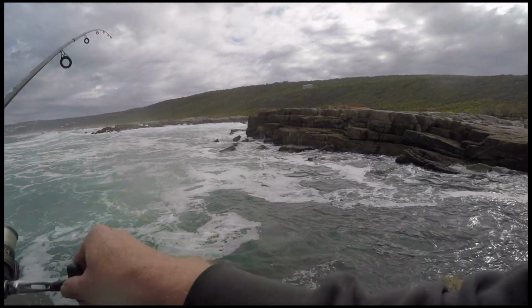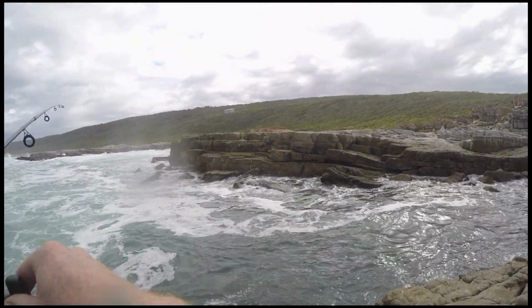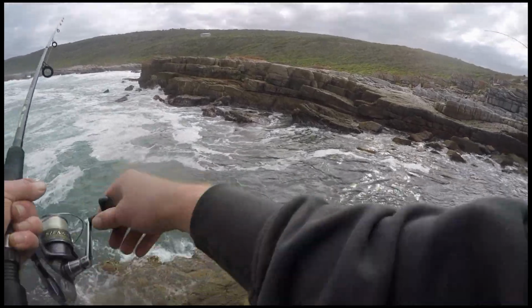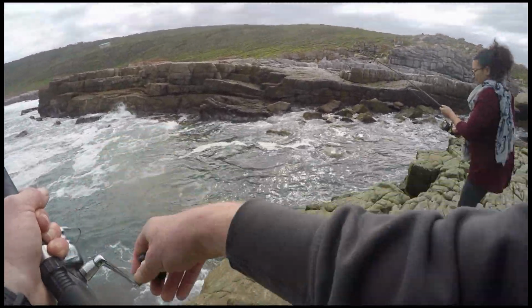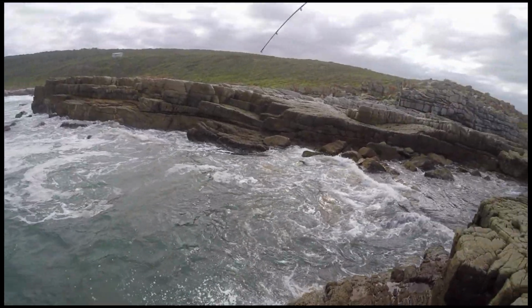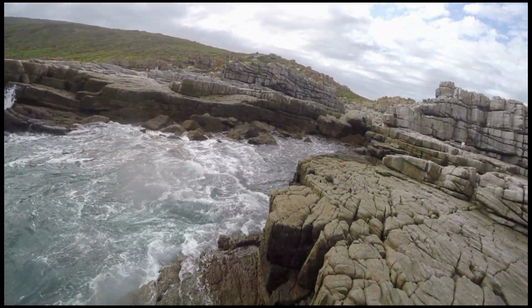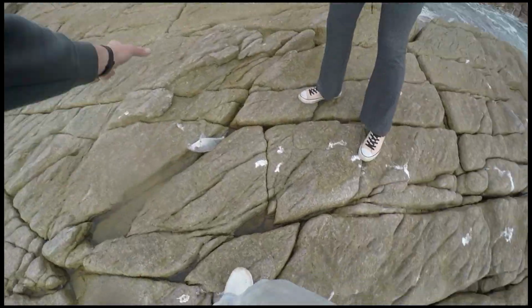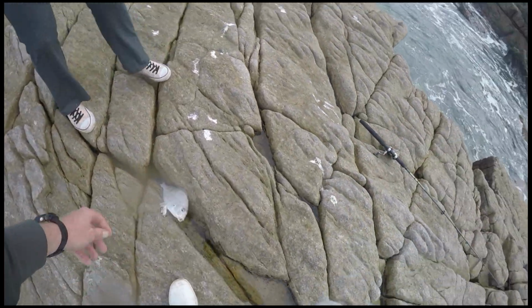Oh, nice. And Larissa's onto a fish. Bring it in, bring it in. Looks like a blacktail. Nice, almost. Yeah, bring it up. Lift it up with your rod. Okay, whoa, come forward. Okay, lift it up. Oh no, Cape Stumpnose. Nice. What a beautiful fish. Oh, look at that.